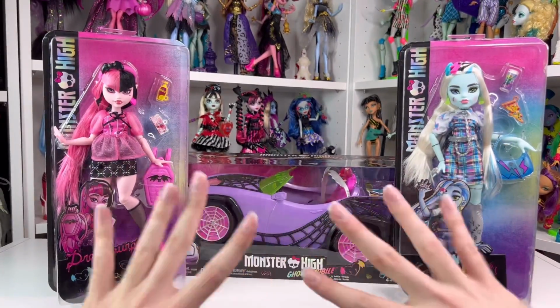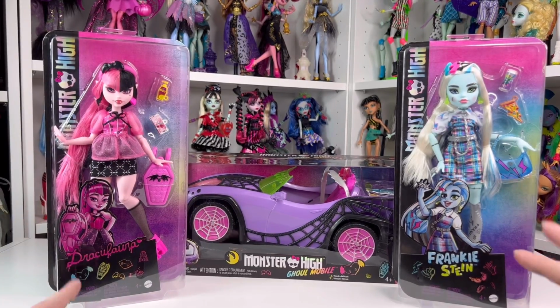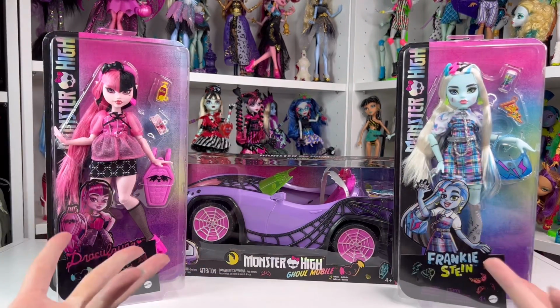Okay guys, now that we pretty much looked at the packaging for all 3 of these items, we're going to now open them and take a deeper look at them, I guess you could say.